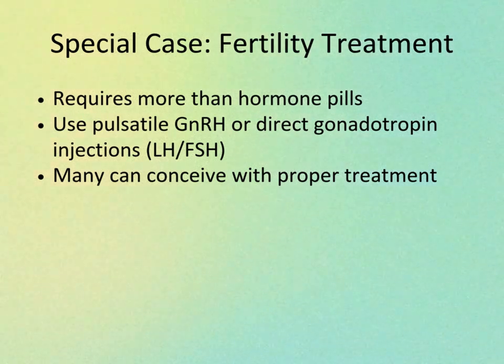Special case, fertility. Restoring fertility takes more than just hormone pills. You may need pulsatile GnRH therapy, which mimics natural rhythm to induce ovulation or spermatogenesis. Or direct gonadotropin injections, LH and FSH analogs. It's more complex, but with the right regimen, many patients do conceive successfully.